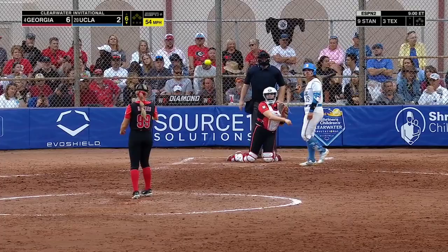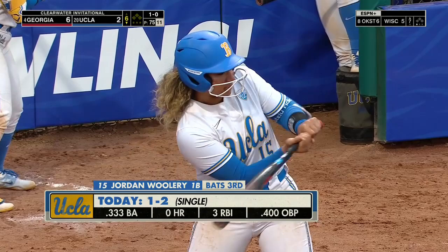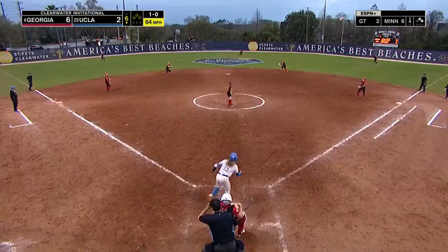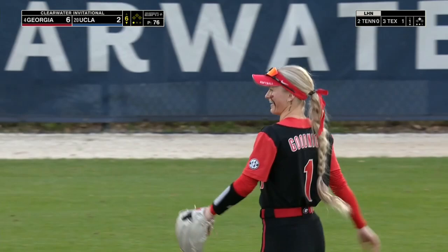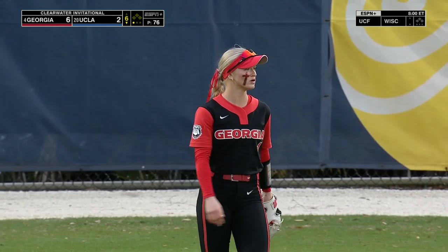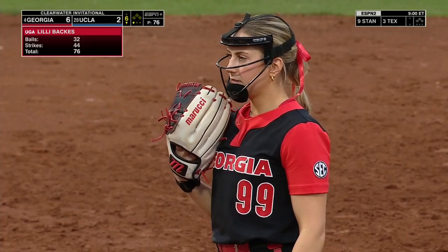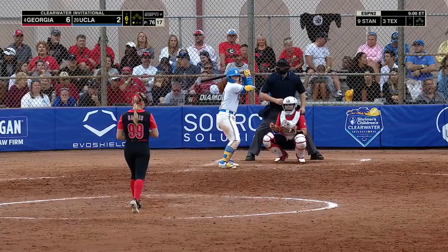UCLA bats here in the bottom of the sixth. Coach Inouye Perez huddled up her team during that last half inning, trying to muster a late rally here, down four with the 3, 4, and 5 hitters up. Woolery starting things. Out in center field, Dallas Goodnight trots in. Lily Backus just so efficient, so difficult to time up and square up. 76 pitches here in the bottom of the sixth inning. Now she'll face right fielder Megan Brandt.